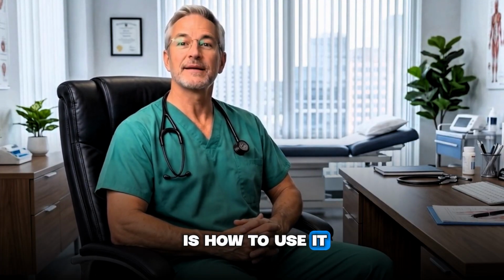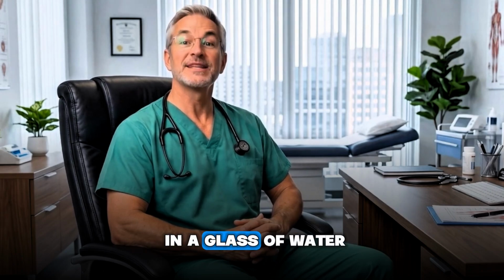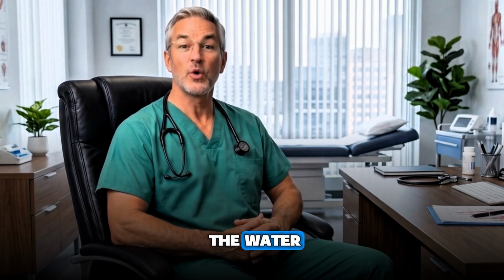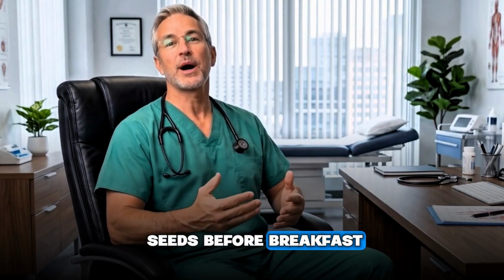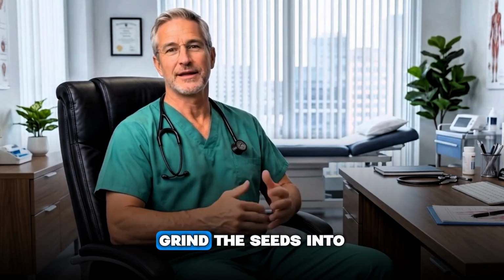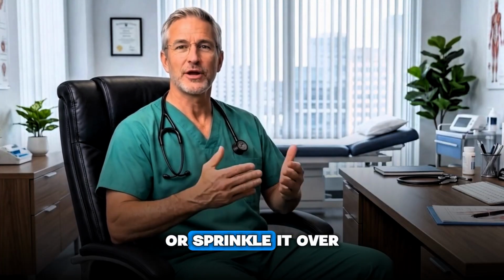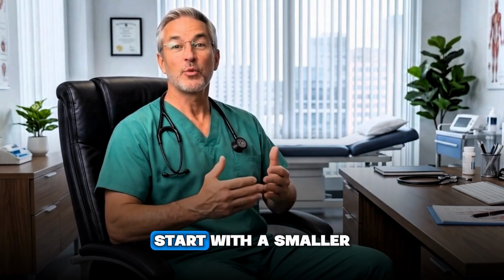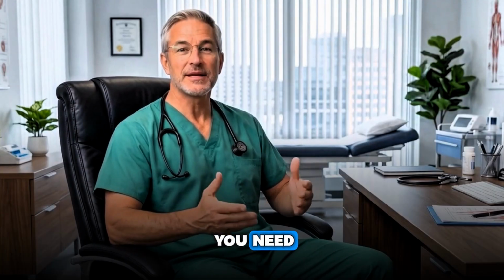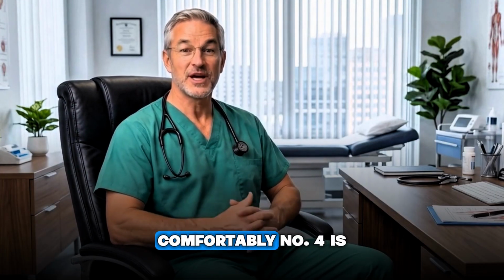Here is how to use it. Take 1 teaspoon of whole fenugreek seeds and soak them overnight in a glass of water. In the morning, drink the water and eat the softened seeds before breakfast. If the slightly bitter taste is too much on its own, grind the seeds into a powder and stir 1/2 teaspoon into yogurt or sprinkle it over scrambled eggs. Start with a smaller amount than you think you need. This fiber is strong, and your gut will need a few days to adjust to it comfortably.